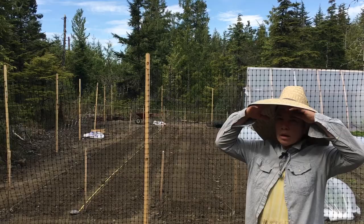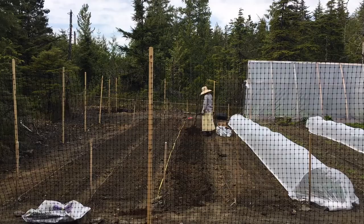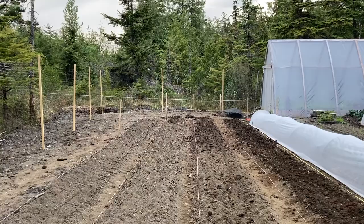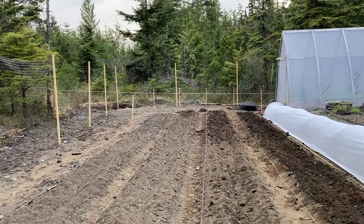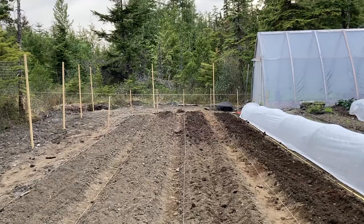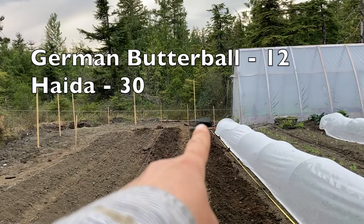Okay, let's get started on potatoes. I've got the Shepody potatoes and miscellaneous Peter potatoes in the back in this first bed. Second and third bed are all German butterballs. I added some extras in the end, so I have a total of 44 in each bed, 88 German butterballs. And I had an additional 12 German butterballs in the back of this fourth bed, and the rest in the front here are Haida potatoes.